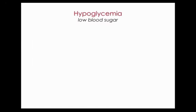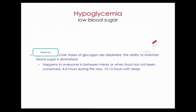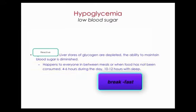Hypoglycemia is another name for low blood sugar. Hypo means less than or lower than. GLYC, glucose, EMIA, in the blood. Hypoglycemia, low blood sugars. There are different types of hypoglycemia. There's what's called reactive hypoglycemia. This occurs when the liver stores of glycogen are depleted and the ability to maintain blood glucose is diminished. This happens actually to everybody in between meals or when food hasn't been consumed. We're not eating, our glucose is dropping, and we get hungry. In the morning, the break fast, or breakfast, helps raise blood sugar levels.